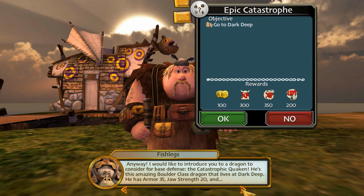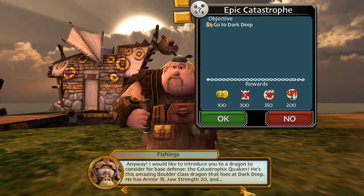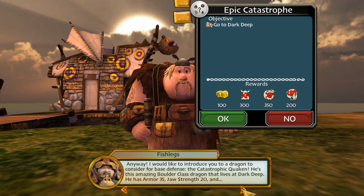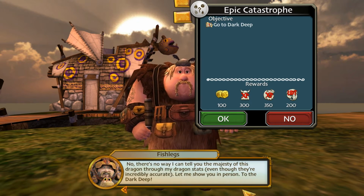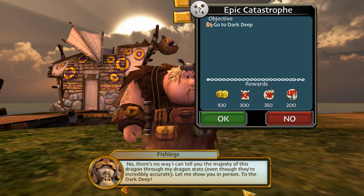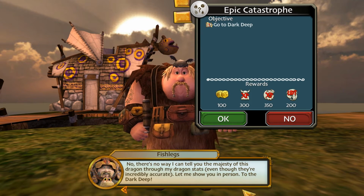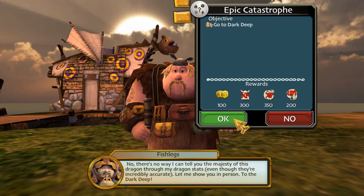Anyways, I would like to introduce you to a dragon to consider for a base defense, the Catastrophic Quaken. He's an amazing boulder class dragon that lives at Deep Dark. He has armor 35, jaw strength 20, and no, there's no way I can tell you the... I can't say that word, of the dragon through the dragon stance, even though they're incredibly accurate. Let me show you in person to the Dark Deep.